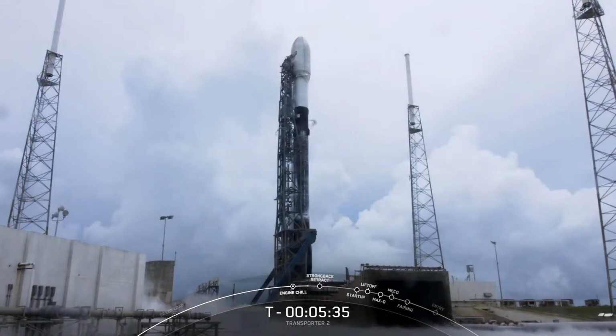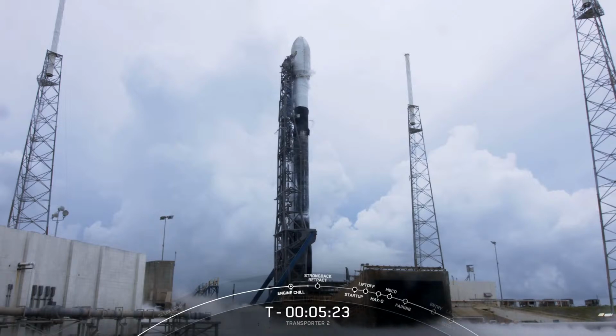Several of the customers on board today's Transporter 2 mission have multi-launch agreements with SpaceX. So some of the names that you'll hear a bit later in the webcast might sound familiar to those of you who have tuned in for previous rideshare missions.